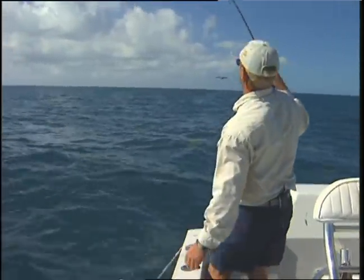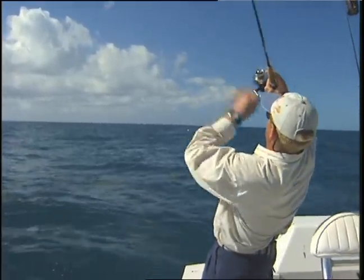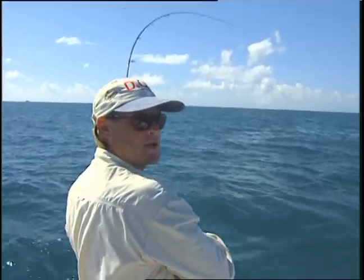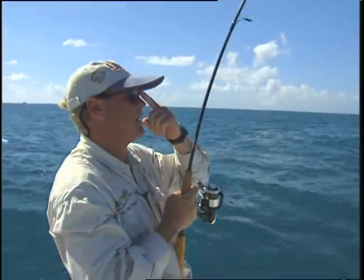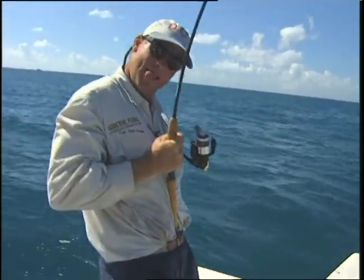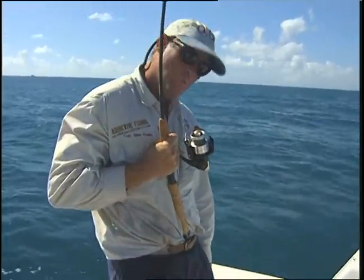There he is. That thing was just sitting there. Look at that sucker scream. Yeah, and the plug was just sitting there. Looks like we got us a bar jack on now. Man, these suckers got some run to them too, don't they? Go, baby, go. Is that awesome or is that awesome? What a run.